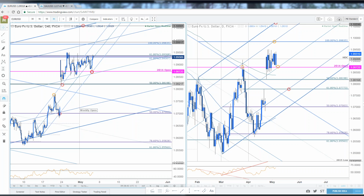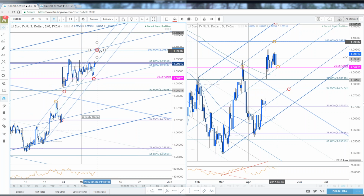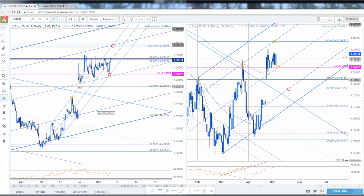Largely speaking, still liking the upside of Euro. Next near-term target, I'm going to drop that down just here to highlight it for you guys. That's going to be right around that 109.80, 109.83, 109.91 level. All right.